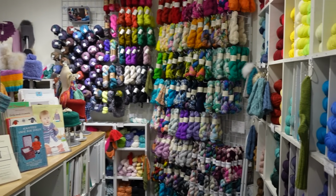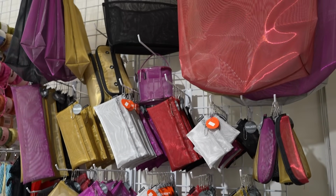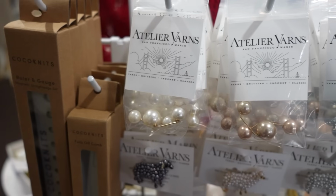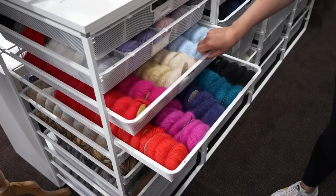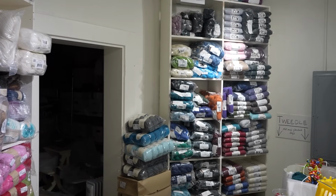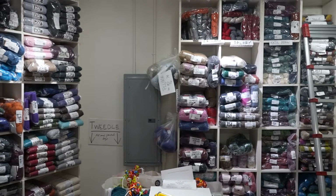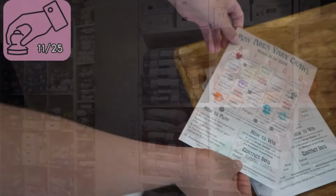Atelier has an extensive class list, and not just knitting and crochet, but also weaving and spinning. Amanda gave us a behind-the-scenes look at the stockroom, and they have a ton of yarn. So whether you're making a sweater or even a blanket, they have plenty for you to get.